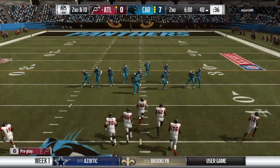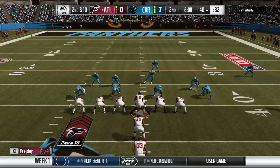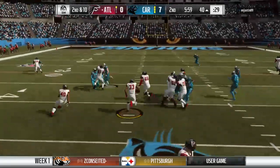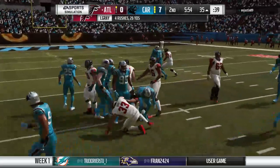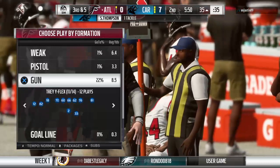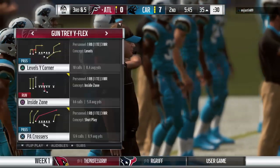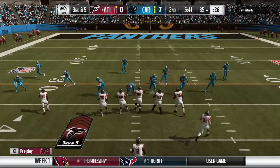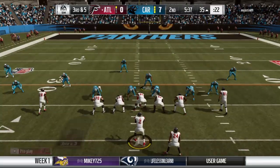So 2nd down and 10. Once again, they'll go from the 40. On the run, this is Gray. And able to push his way forward here for a good little gain. Give him 5 on the carry there, and it'll set up a 3rd down. That 2nd down play call was not to pick up the 1st down. It was to accomplish what they did to get them into a manageable 3rd down because they had an incompletion on 1st down, so they were behind the sticks, so to speak. They needed to make up some ground, and they did.